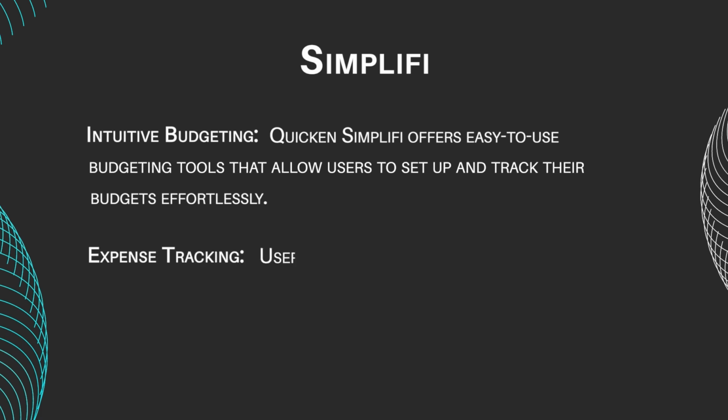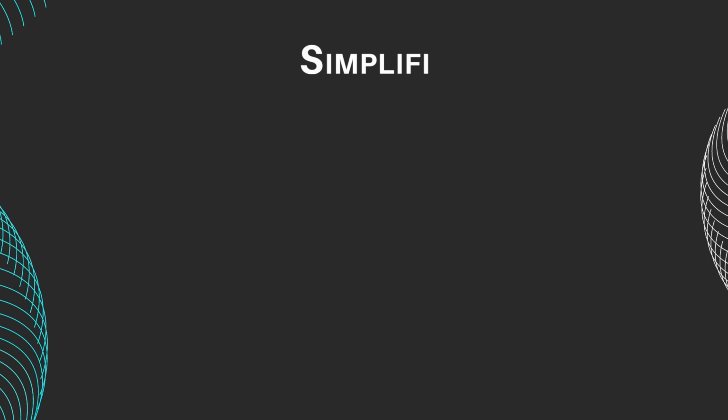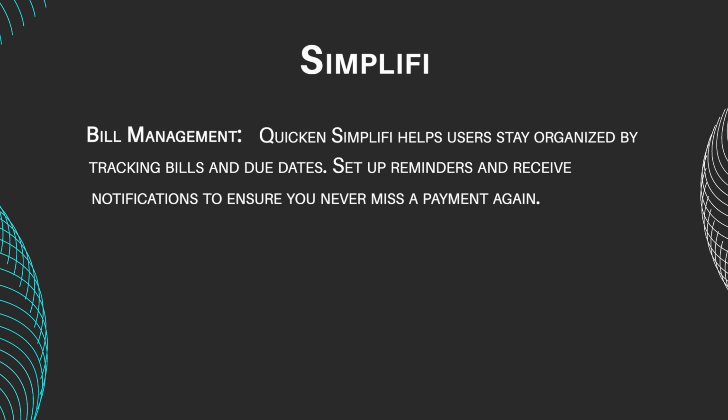Expense tracking. Users can effortlessly track their expenses by linking their bank accounts and credit cards to Quicken Simplifi. The platform automatically categorizes transactions, making it easier to monitor spending and identify areas for improvement. Bill management. Quicken Simplifi helps users stay organized by tracking bills and due dates. Set up reminders and receive notifications to ensure you never miss a payment again.